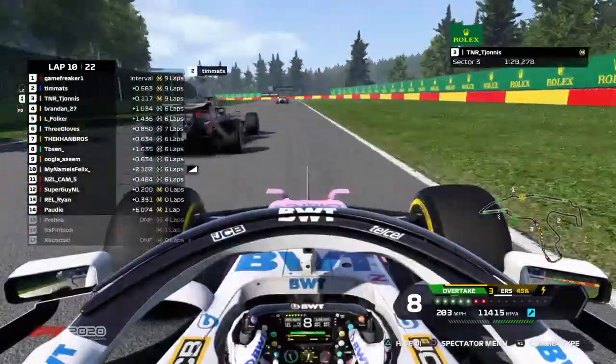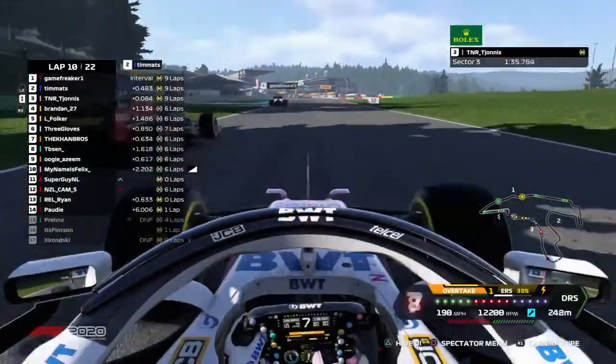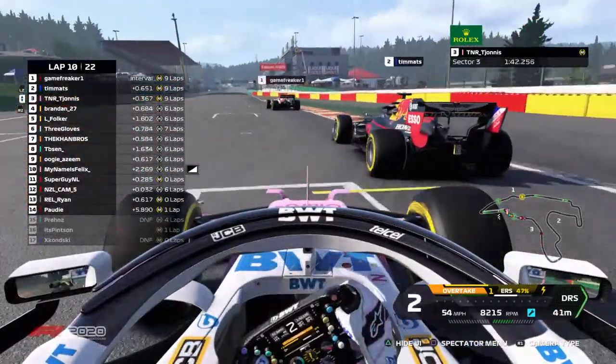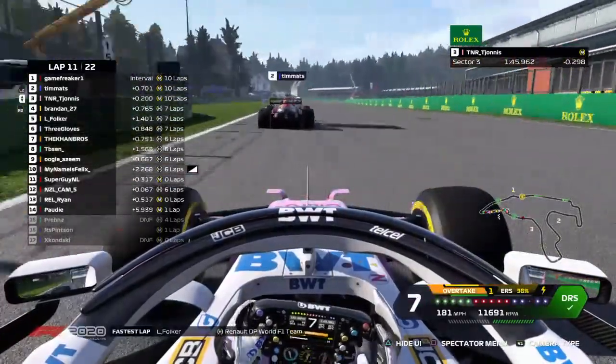Here we go. Oh, Jonas touched the back of Timas there. Pushes him through the corner, goes wide, but he's sending it under the braking zone. Yes, he does. Oh, the common contact between them. Jonas almost spins. Timas seems to be defending it though. Jonas gets a better exit. Overtake is enabled. DRS is on for Timas and Jonas, but Jonas is sending it under the brakes.